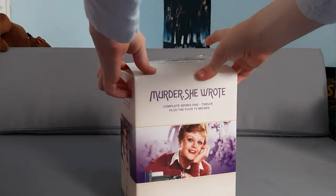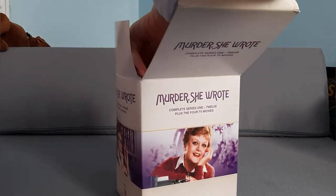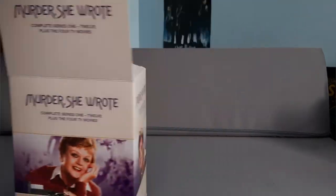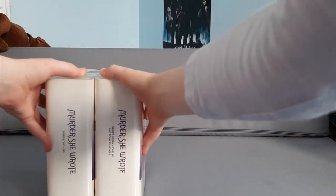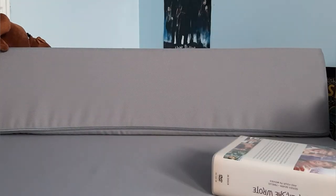Now the interesting thing about it is how they packaged it. Instead of packaging you one DVD per series, they gave you... I shouldn't knock that. 2 DVDs. Each of them containing half the show. So yeah, you can guess how these are packaged.